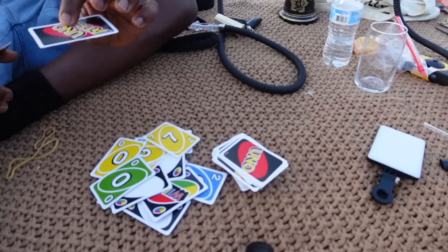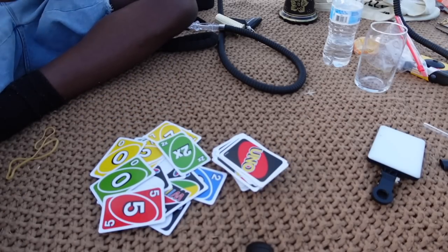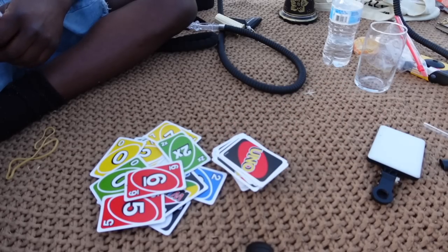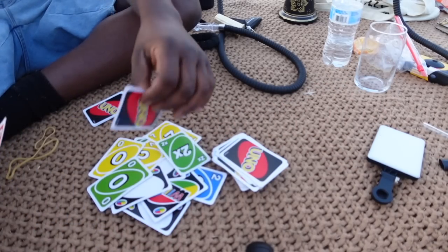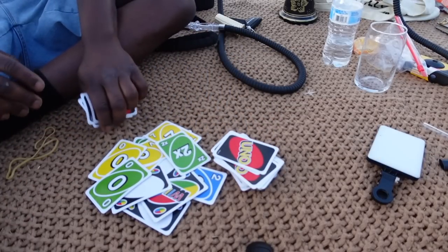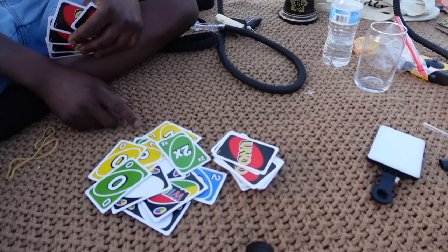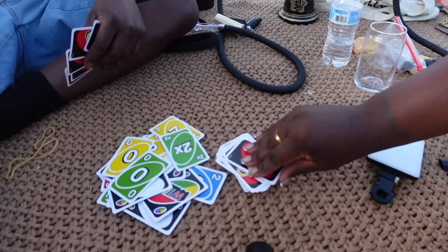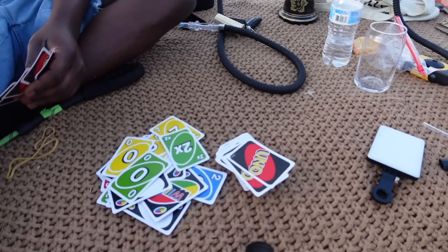This don't even supposed to be in here. It's a whole nother card. Oh, wait. Hey, I'm not going to cheat you. I'm going to pick up my two. I threw out the wrong color. Yeah. And damn. So what's on top? You draw two. Okay, so draw two on top. Yeah. Come here, bro. Come here.